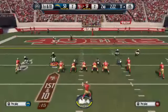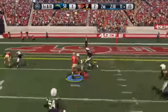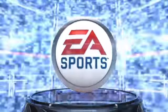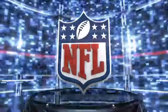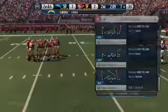Kaepernick's alone in the backfield. The Chargers defense brings in an extra member of the secondary. They'll go nickel. And it's Eric Weddle who makes the tackle. The Chargers defense, they got backed up in their own red zone. But you know what? They came through that time. There's a one play. They were waiting for it. And they stopped the offense for a very short gain.